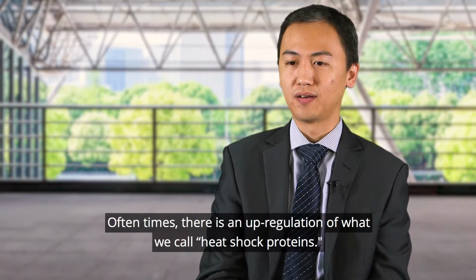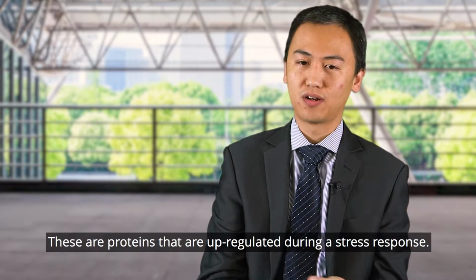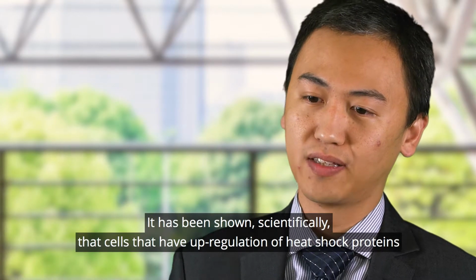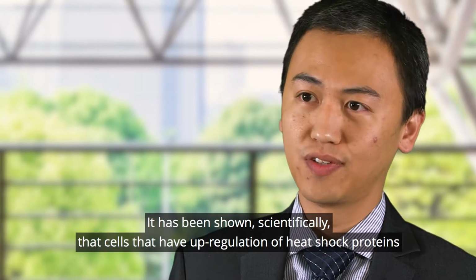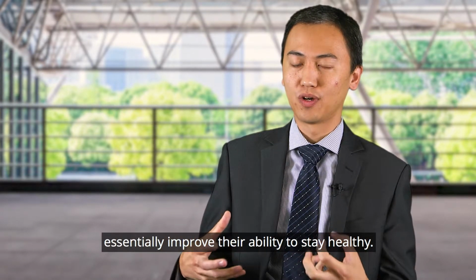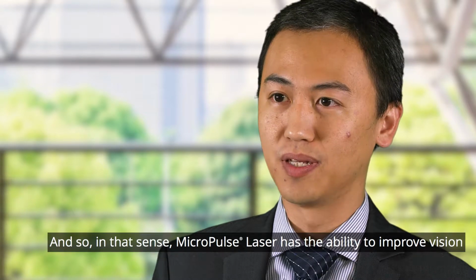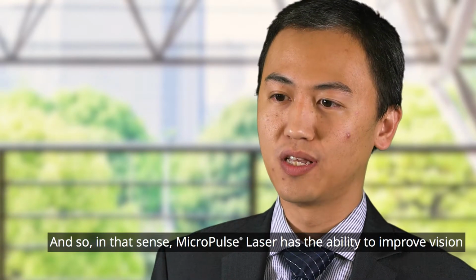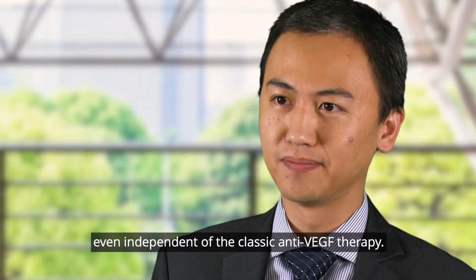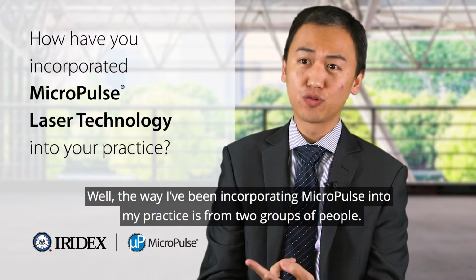Oftentimes there's an upregulation of what we call heat shock proteins. These are proteins that are upregulated during a stress response. It has been shown scientifically that cells that have upregulation of heat shock proteins essentially improve their ability to stay healthy. And so in that sense, MicroPulse laser has the ability to improve vision even independent of the classic anti-VEGF therapy.